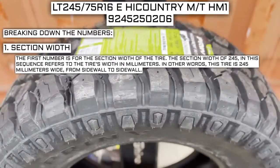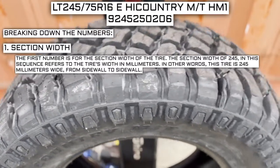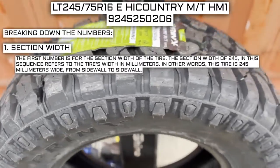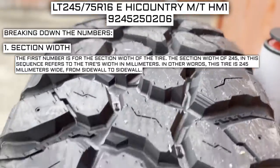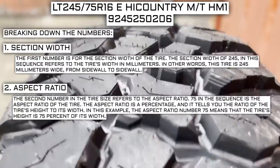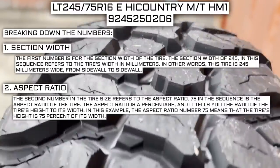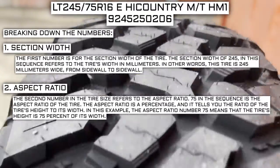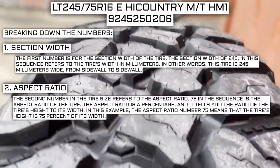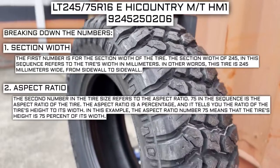The first number is for the section width of the tire. The section width of 245 in this sequence refers to the tire's width in millimeters. In other words, this tire is 245 millimeters wide, from sidewall to sidewall. The second number in the tire size refers to the aspect ratio. 75 in the sequence is the aspect ratio of the tire. The aspect ratio is a percentage, and it tells you the ratio of the tire's height to its width. In this example, the aspect ratio number 75 means that the tire's height is 75% of its width.